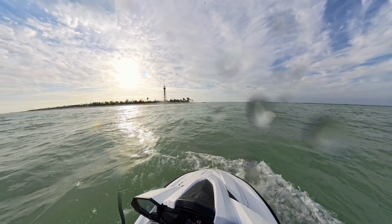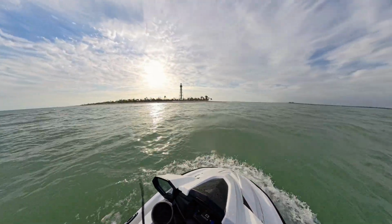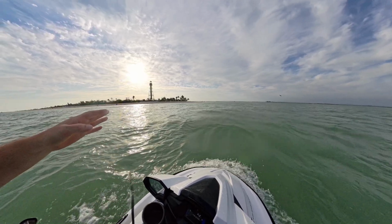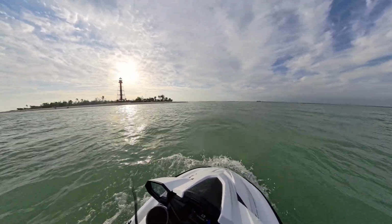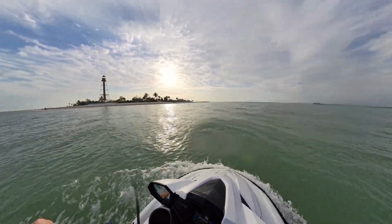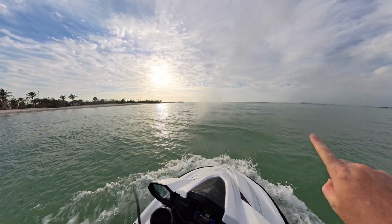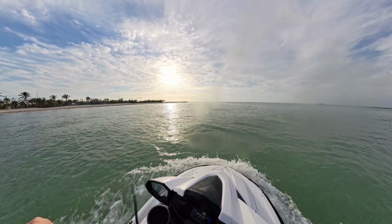This is all slow no wake now, so I'm just going to putt in here for a little bit, really quickly here. At some point, we're going to start to see, I need to look for it, the green and red channel markers you would have to cross to get from Fort Myers over to Sanibel Island.